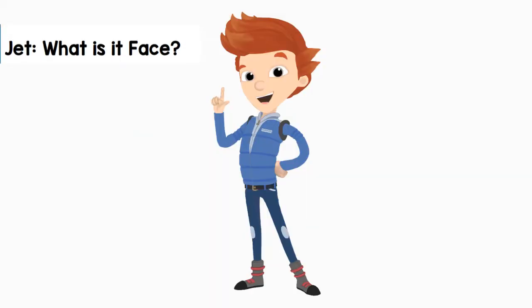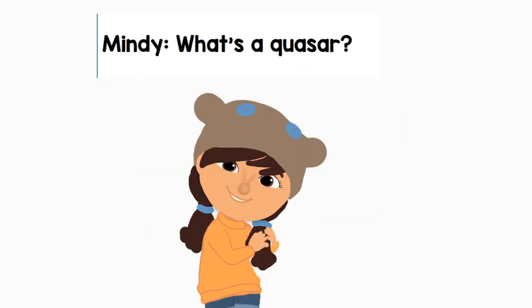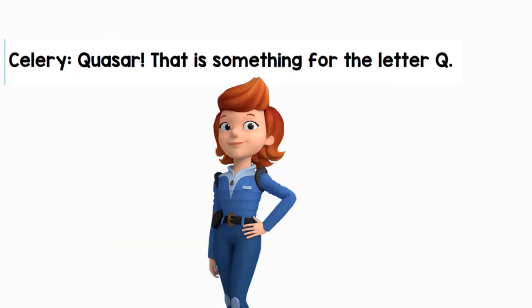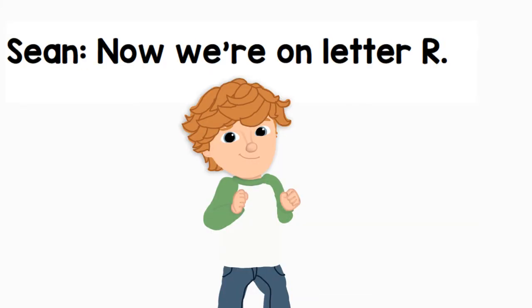What is it, Faith? It's a quasar. What's a quasar? A quasar is an energy source in space with large quantities of ultraviolet. It's the size of a star. Ah, quasar! That is something for the letter Q. The Q says qua. Every letter makes a sound. The Q says qua. Now we're on letter R.